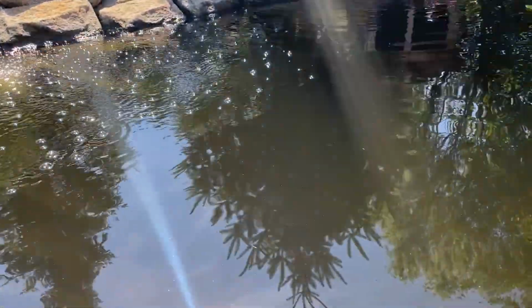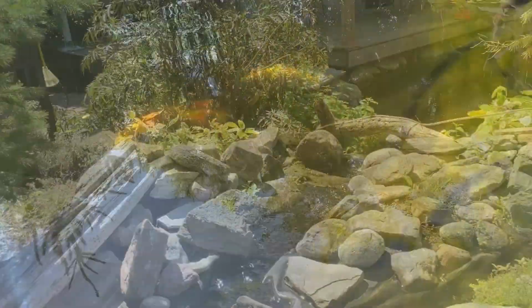I really just like looking at other people's ponds, their fish, their gardens, what they've done into the yard.